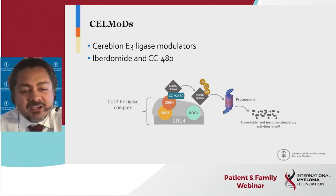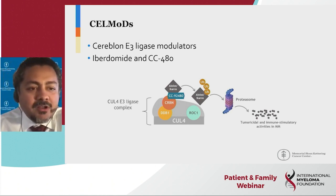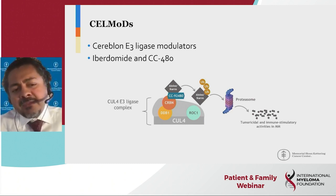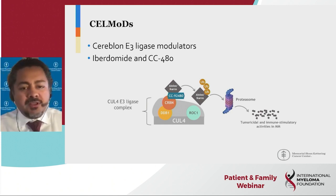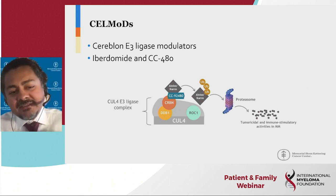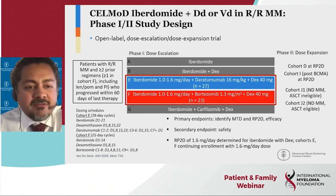If you block this mechanism, you can kill the myeloma cell, and that's where this whole mechanism of proteasome inhibition comes in, as well as cereblon E3 ligase that kind of partners with that mechanism. This E3 ligase complex tags the proteins that need to be broken down by the proteasome. So if you mess with that process along with the proteasome, you can effectively kill myeloma cells. So that's kind of the mechanism of action.